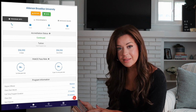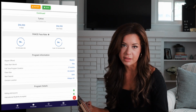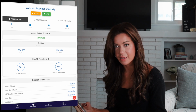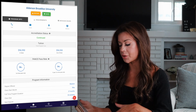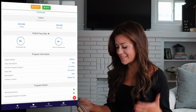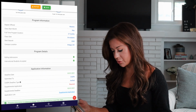It has the accreditation status, and the tuition, for both in-state and out-of-state, which is really helpful if you're a student that's going to be applying out-of-state, for example, and you want to do it in the most cost-effective way possible. It has the PANCE pass rate, both for the first-time PANCE pass and the 5-year average. It has general program information, so the degree that's offered, the start date, the duration of the program, the class size, the seat deposit, the location of the program, all of the general information. It has whether it has rolling admissions or not, and whether international students are accepted.